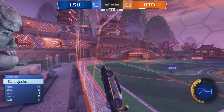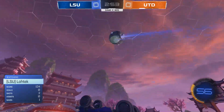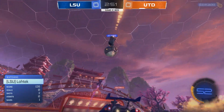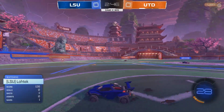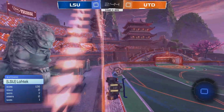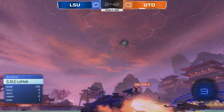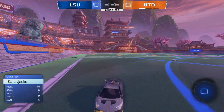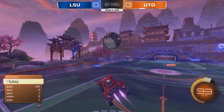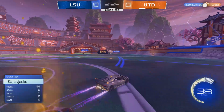But again, no follow-up from LSU now. Here's a dangerous opportunity. Lotech off the ceiling. Ajax was on target. Braun B also wants to put it on target, but blocked away by the defenders of UT Dallas. You've got to give them credit here on the defensive side of things. They are jumping in front of the plays before they're even happening. And they're doing a good job of keeping the Tigers out.